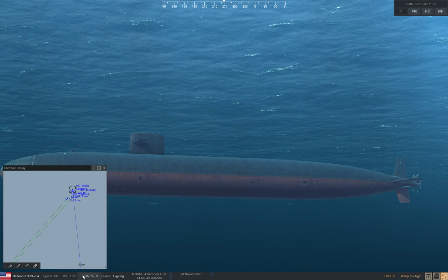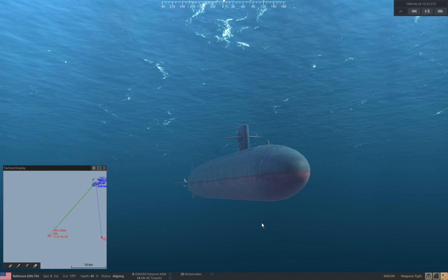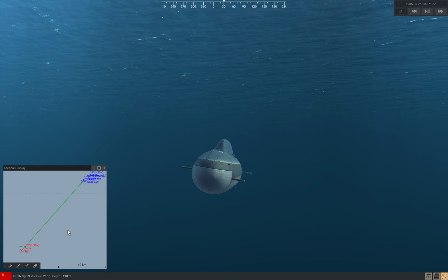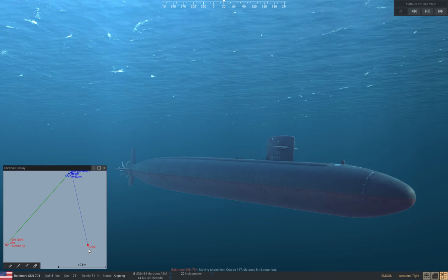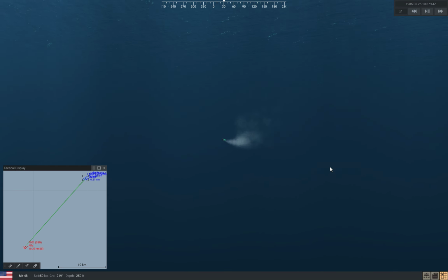Move around a bit more. So both torpedoes away and running clear. And he will not hear them because they're now in his baffles. Turn to course 1, 6, 8. Helm high.